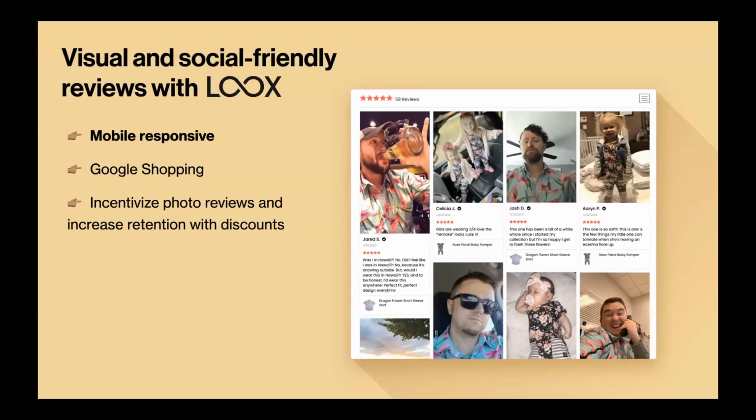For those who are not aware of what LOOX does, LOOX is a Shopify photo reviews app that helps you beautifully display all your product reviews on a dedicated page so users can get a glimpse of what previous customers have to say about your branded products. LOOX also lets you showcase your customer reviews on any specific product page, and it's totally mobile responsive. Another interesting thing about LOOX is that you can integrate the app with your Google Shopping Catalog and showcase your website's generated reviews directly in your Google Shopping Catalog or products.